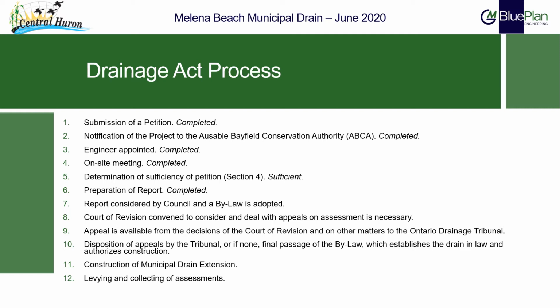A generalized sequence of the Drainage Act process is listed here. For specific details, we recommend that the Municipal Drainage Act be consulted directly. Those steps that have been addressed have been identified as completed.